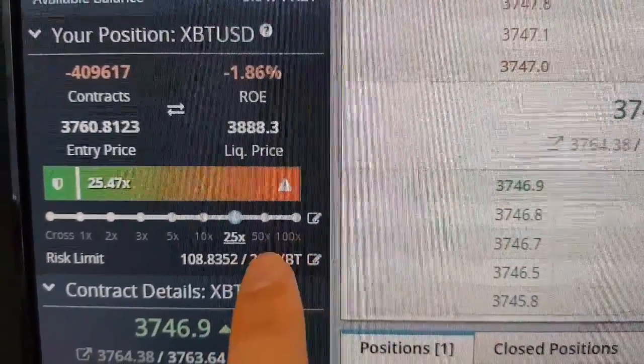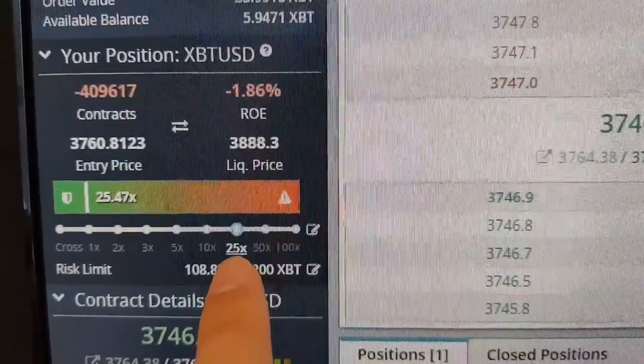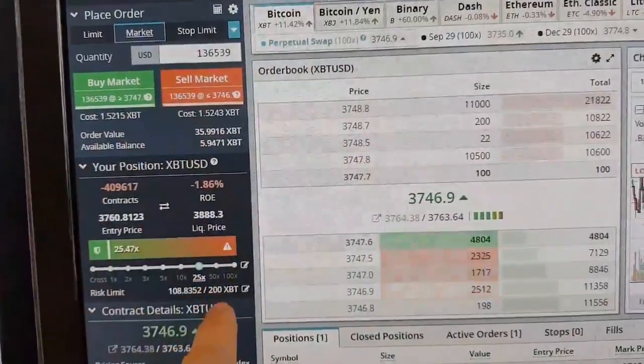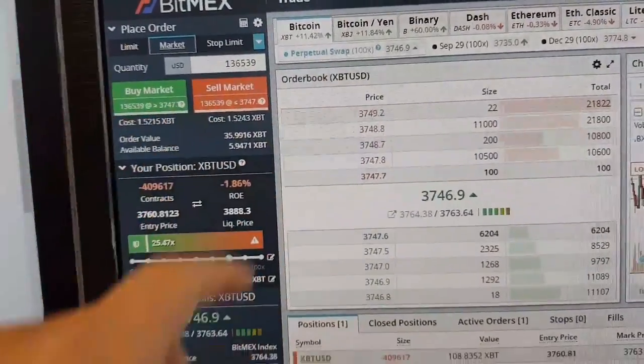50 times would mean your position is literally 2%. 25, you get the picture. 25 times would mean your position is worth 4%. So if you're on a short, the price would have to increase 4% for you to be totally burnt, is what that means.